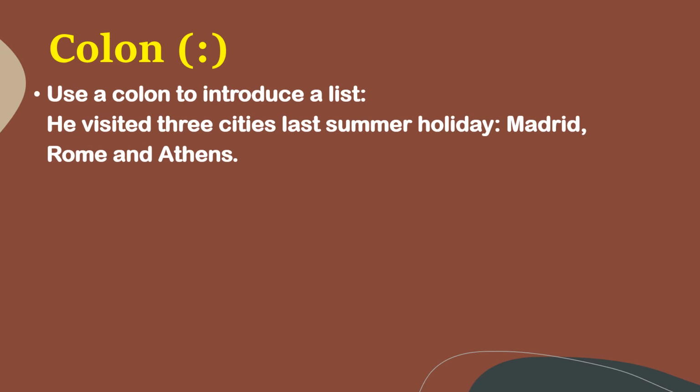Another punctuation mark, the colon, is used to introduce a list. For example, he visited 3 cities last summer holiday: Madrid, Rome, and Athens. So you're making a list of 3 cities, and before that using the colon. We use this when we write answers. The 3 types of seasons are: we put a colon and then we make a list: number 1, number 2, and number 3. So that is how a colon is used.